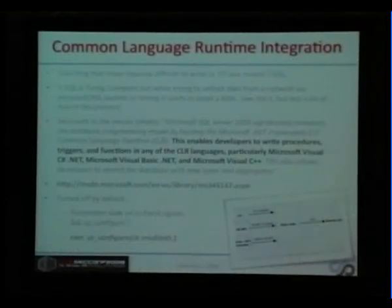When we built Squeezer, we had a really hard time doing that because T-SQL is not a particularly pretty language. But now we can basically write it in C# or Visual C++, whatever the .NET language of your choice is. Take that binary, upload it to SQL, and execute that binary.